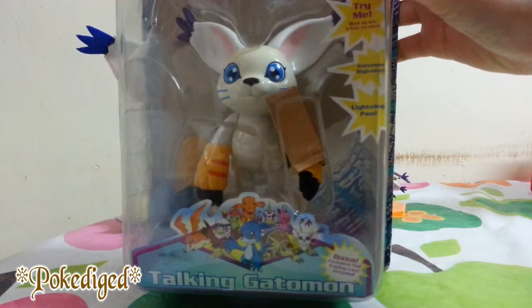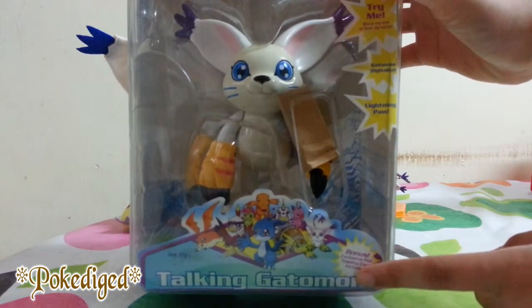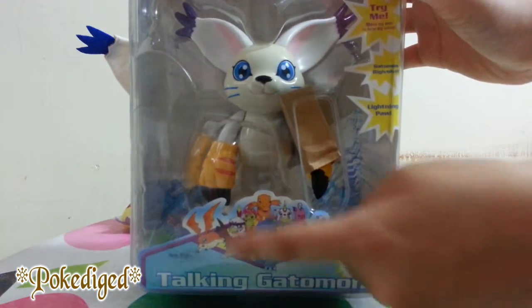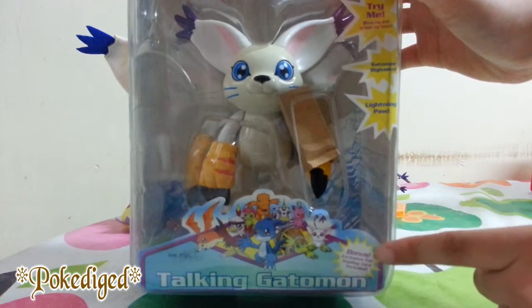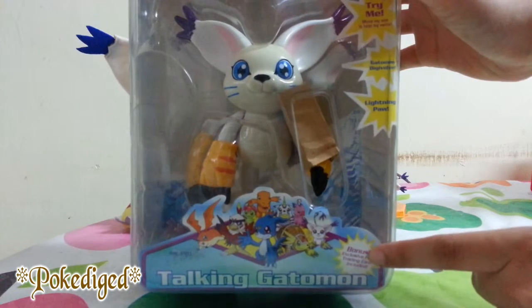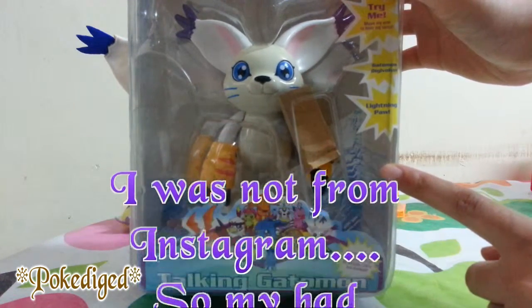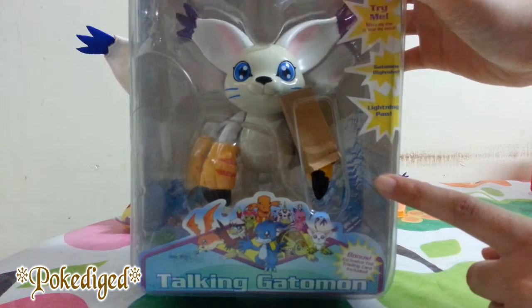So right here is the talking Gatomon that you can see at the bottom right here, featuring the other 10 Digimons right here, except for Veemon because he hadn't appeared at that time. And the bonus right here, there's actually a card, but I don't know where I kept it. And speaking about this product, I actually bought it from Yahoo Auction, I think 4 or 5 years ago.